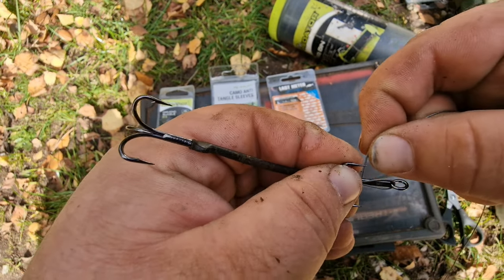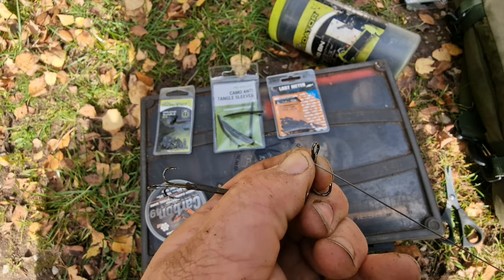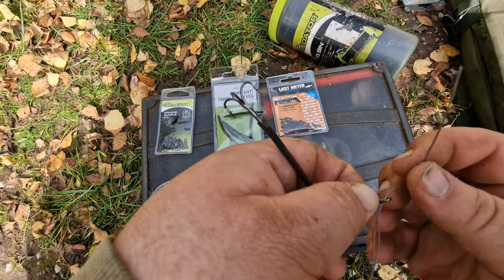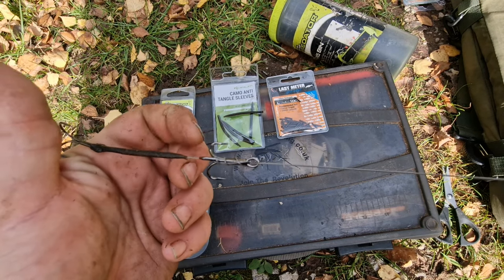And then you wrap around that hook three times. So you end up at the back of the eye and go straight through the back of the hook, backwards to front, pull, and there you go. That's the second hook in place.